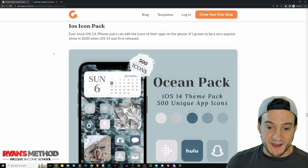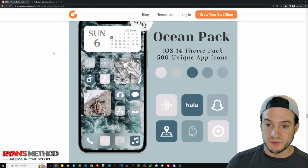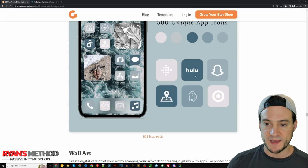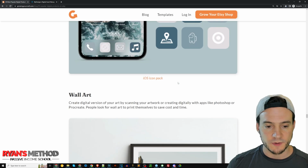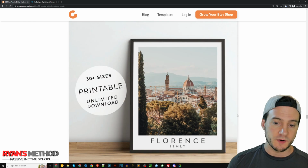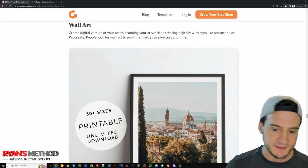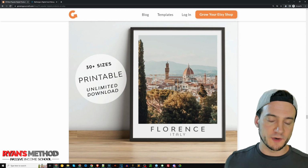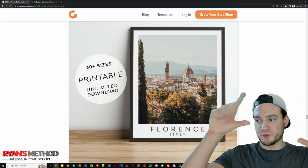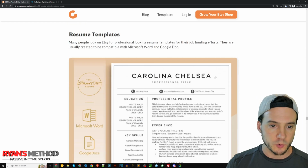iOS icon packs. All right, that's outside of my league, but I'm sure it's probably not that hard to do, honestly. And look at that, they kind of make it an almost monotone color scheme. Wall art, but again, it's digital wall art. So I think Curtis from MyDesigns was talking about adding support for some more advanced approaches to doing the wall art, where you can get the multiple boards, and that would be really cool.